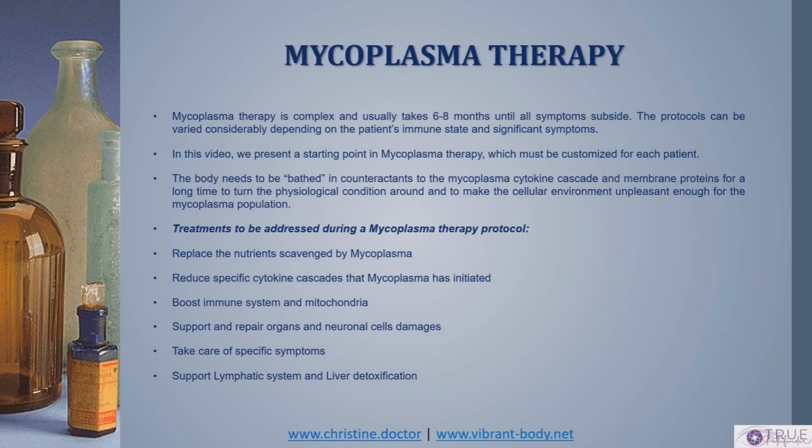Now that we have gained a better understanding of Mycoplasma, the symptoms, and why it is very important to diagnose it first and treat it successfully, let's see how we can do that. Mycoplasma therapy is complex and it takes quite a while. It takes about 6 to 8 months until all of the symptoms subside. The protocols can be very varied and depend considerably on the patient's immune state and the symptoms. In this video, I present a general approach to treating Mycoplasma naturally and holistically, but this therapy plan must be customized to each patient's needs.